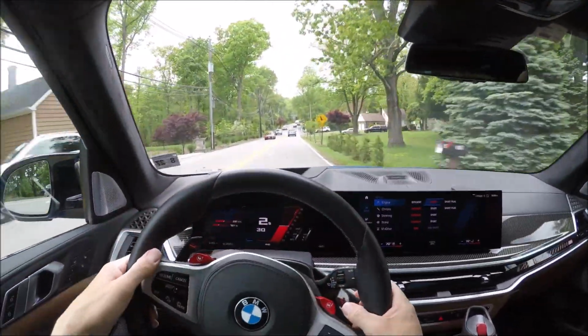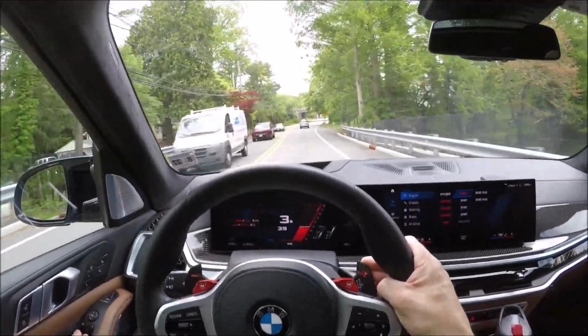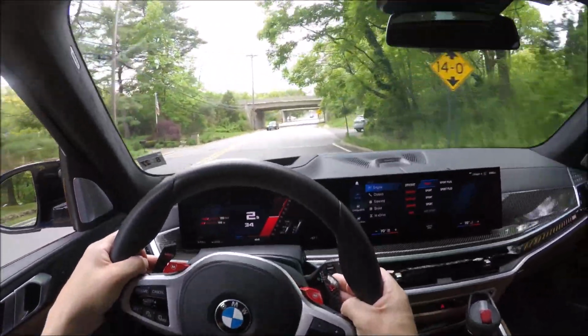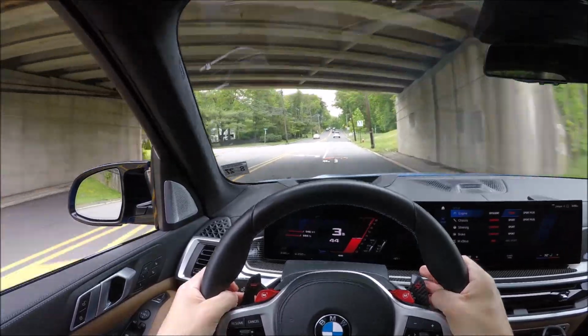All right, let's take it for a little spin. Right now we're driving in manual mode with Sport for the engine and Comfort everywhere else, and we'll play around with those settings. We got a little underpass here, so let's see how this car sounds. Ready? Sounds good.